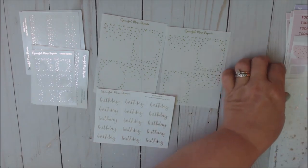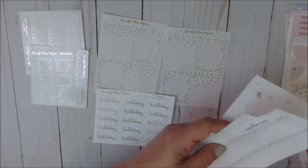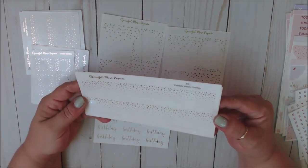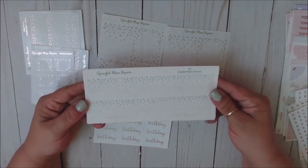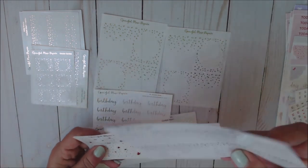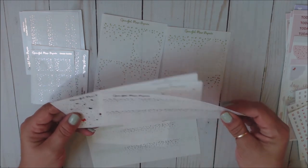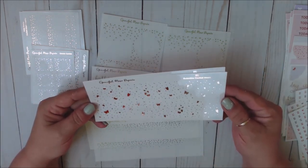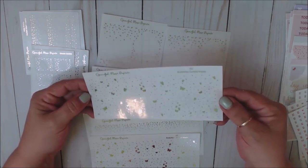I also got the foil overlays for the Erin Condren. So I got the confetti. So this would be like the falling confetti for your Erin Condren bottom washi, the same in rose gold. Look at that. Then I got the butterfly confetti washi, bottom washi, for rose gold and silver.